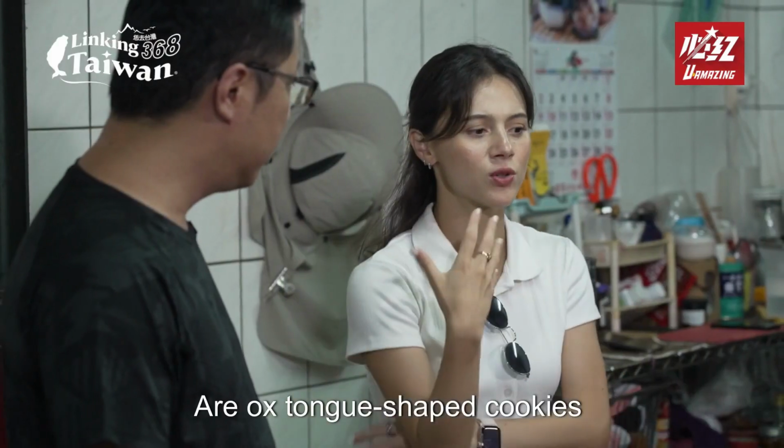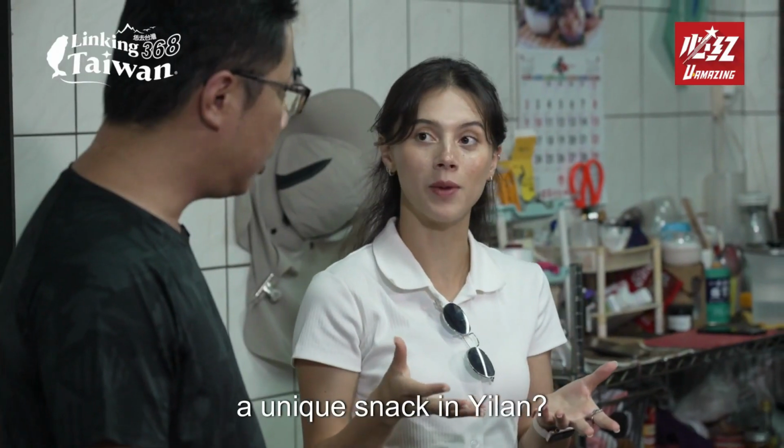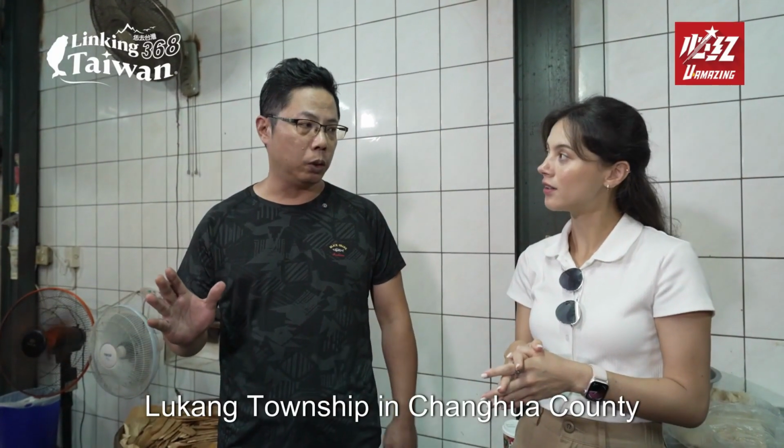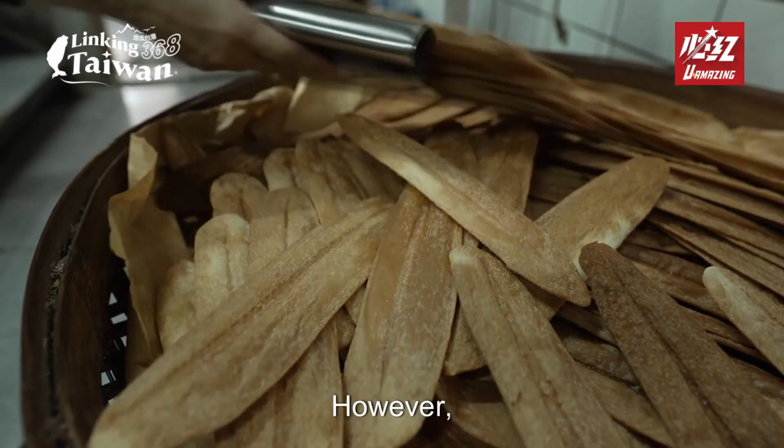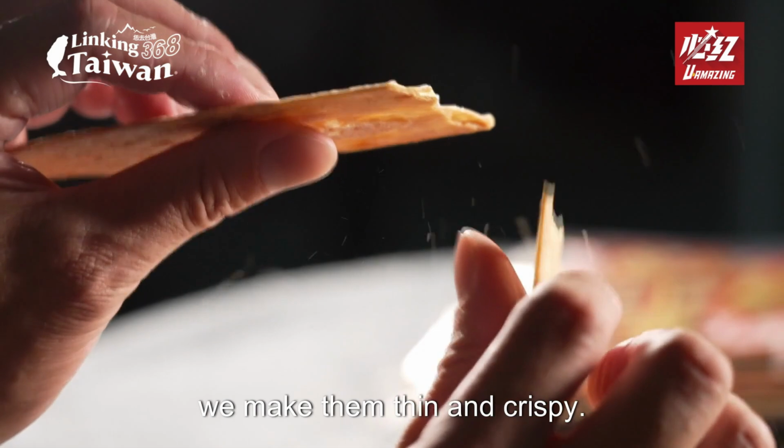Right. Are ox tongue-shaped cookies a unique snack in Yilan? Lugang Township in Changhua County also makes ox tongue-shaped cookies. However, they make them soft and thick. However, here in Yilan, we make them thin and crispy.